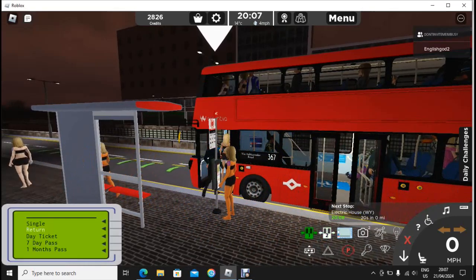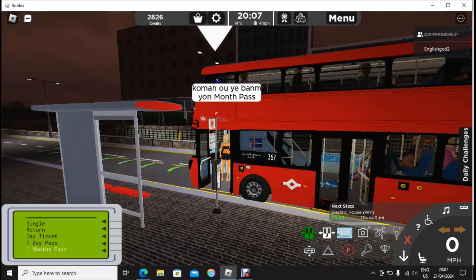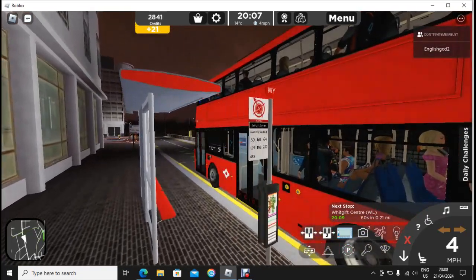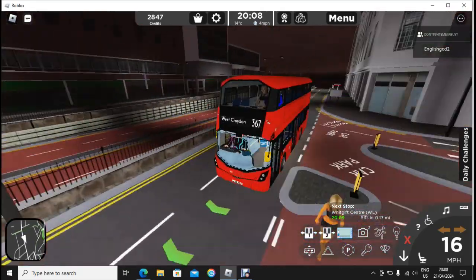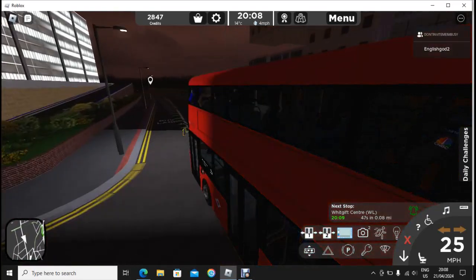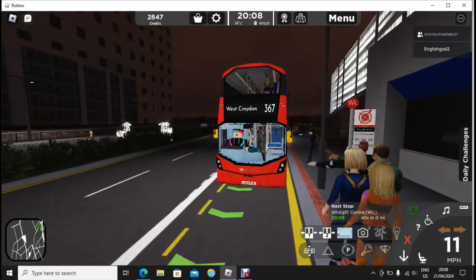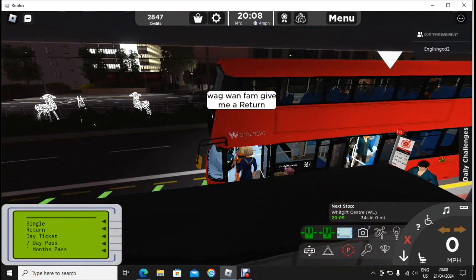Alright, so it's on. Month pass. Single. Month pass. Oh, I thought that was a new one. Alright, that's good. So the next up is Whitgift Centre. No, it's not. So, how many of these passengers are going for already? Alright, here we are. Whitgift Centre. So I'm getting off, I think. Yeah. Let's see if one person can get off.